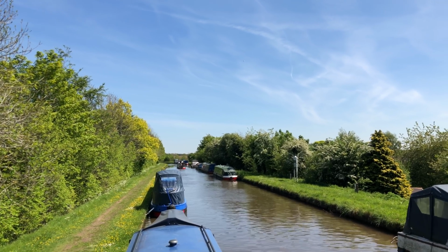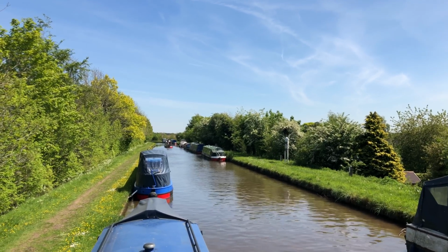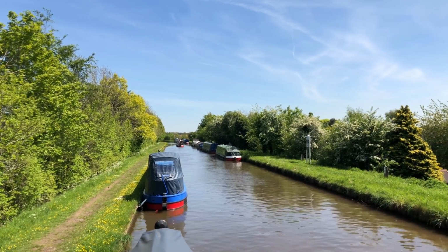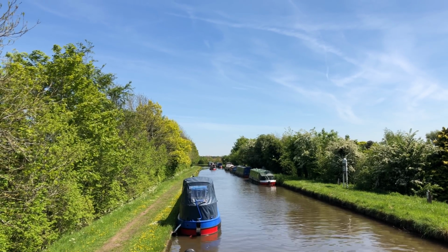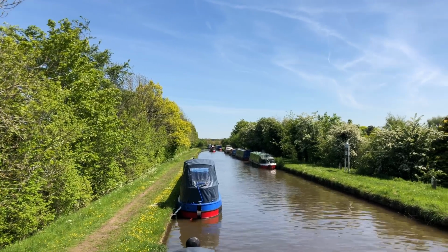Now obviously the weather isn't always this good. I think I can actually hear a chainsaw as well in the distance. I promise it's not going to turn into a surprise horror video, or I certainly hope it isn't. So first things first, what a location. The village of Betisfield, lovely little place out in the middle of nowhere, absolutely surrounded by countryside.